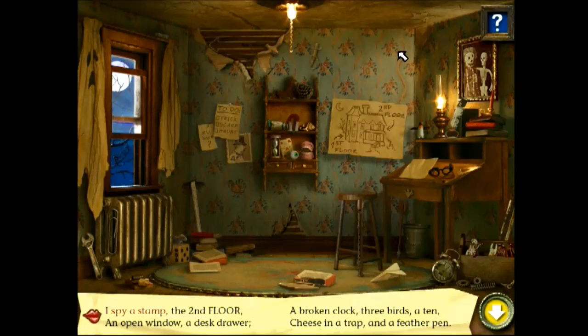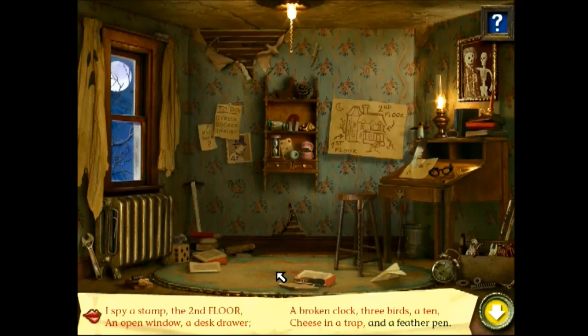A stamp. The 2nd floor. A broken clock. One bird. Two birds. Three birds. A 10. An open window. A desk drawer. Cheese in a trap. A feather pen.